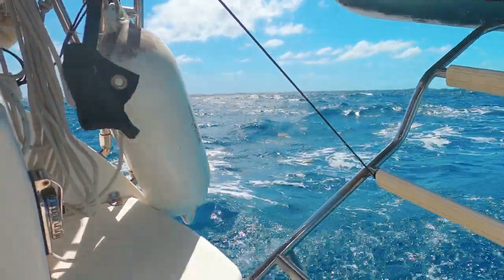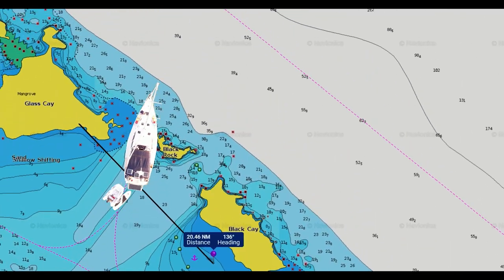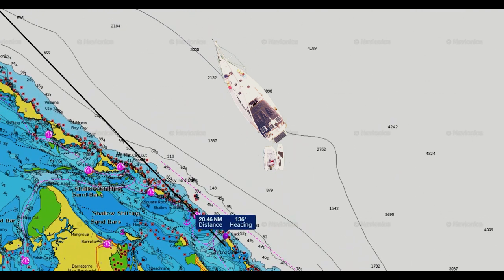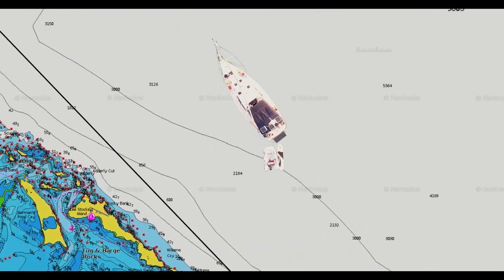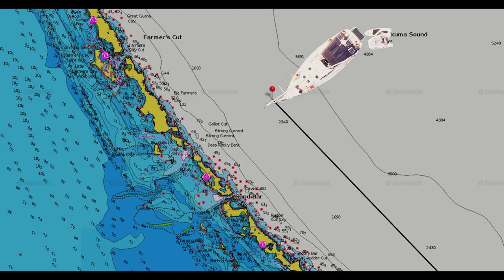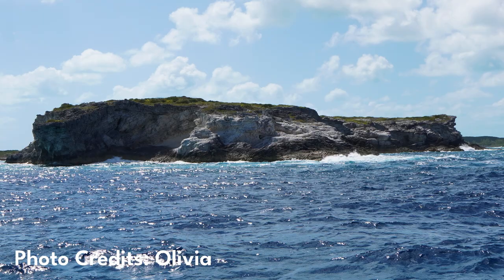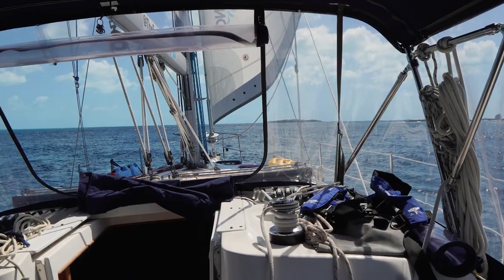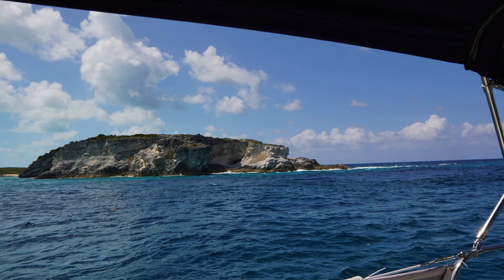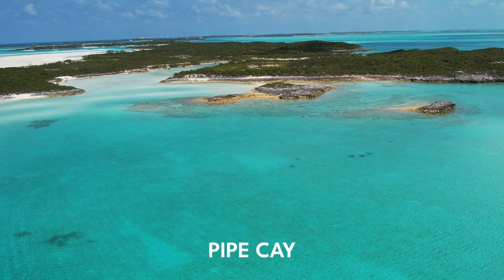So we took a few days off from videoing and just enjoyed sailing, catching mahi and anchoring in the Exumas as a family. We recently left Black Cay for a 6-hour sail in Exuma Sound where I caught mahi on this little guy. And we had a peaceful entrance into the Exuma banks via Galliot Cut, a fast-flowing but wide and gentle experience. And now we're back with you, island hopping north from Oven Rock to Pipe Cay and then to Warderick Wells.